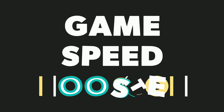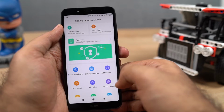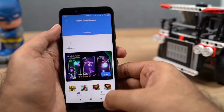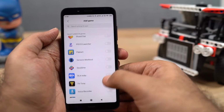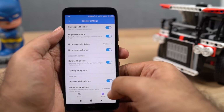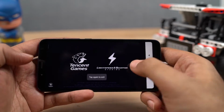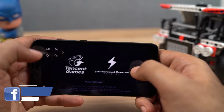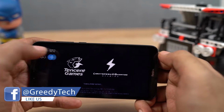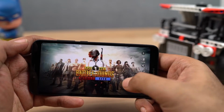Next, we have a brand new feature called Game Speed Booster. Now this is like a dedicated application in itself, and once you open it up, this is how it looks like. You can add all your games to this list and then swipe right for settings. Now from here you can do a lot of things. Improve the gaming experience by clearing the cache. You can also configure the navigation shortcuts, restrict network switching while playing the game, restrict background sync, prioritize network usage, enable silent mode, hands-free mode, and even fix the screen brightness. Whenever you open any of the games from your list, all these settings will be applied automatically.